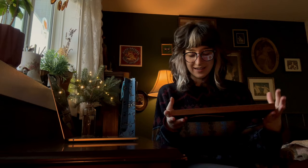She also gave me these little lights for the tree that was on my table, and now it's just gonna live on my studio desk for the rest of the season, and I'm so excited about it.